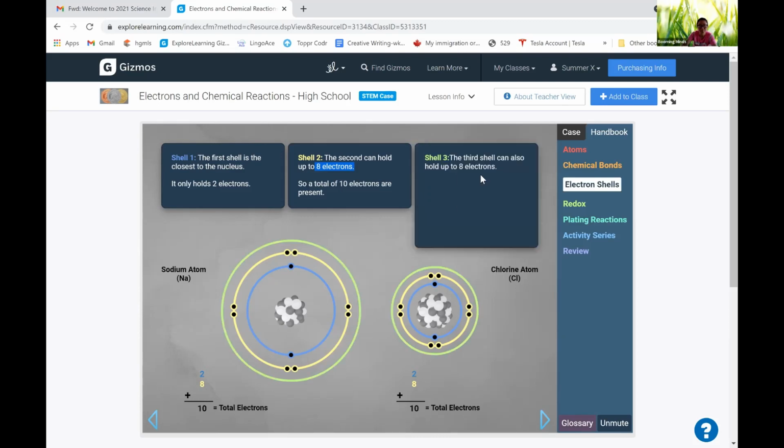The third shell can also hold electrons. And sodium has 1 extra on its outer shell. Chlorine has 1 less filled. So right now on the outer shell, chlorine has 7. Sodium has 1. Look at that green color, that has 1 electron. So it's not happy with that 1. And chlorine's not happy with 7. They want the magic number 8.